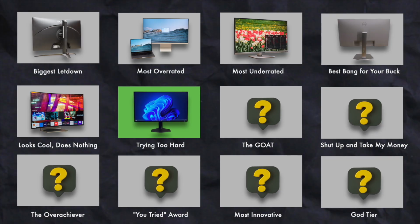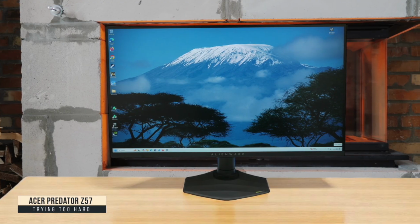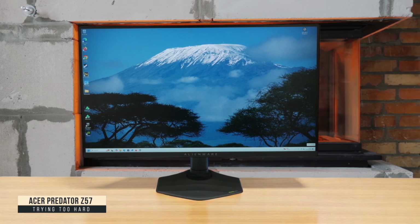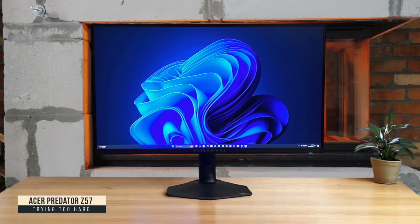Trying too hard: Alienware AW2725QF. This Alienware feels like it's having an identity crisis with its dual mode functionality. I appreciate how it lets me switch between 4K at 180Hz and 1080p at 360Hz with just a double press of the joystick, but in practice I found myself rarely using this feature. The display delivers the vibrant colors and excellent motion clarity that made my gaming sessions buttery smooth.